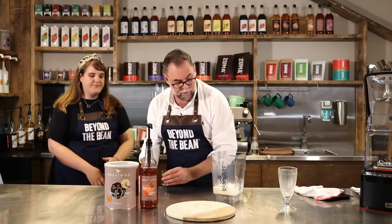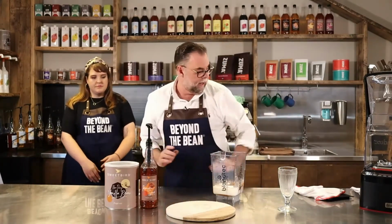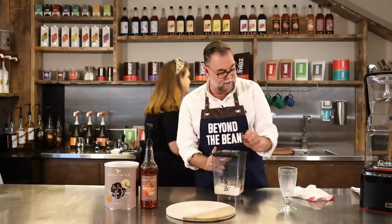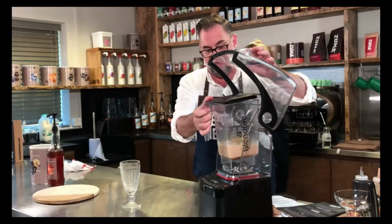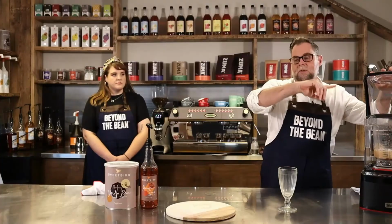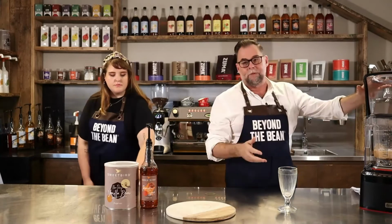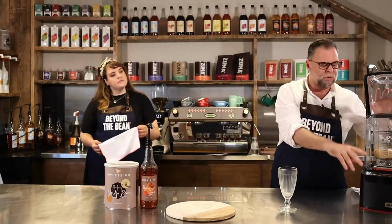Ooh, beautiful. So I'm going to use 2 shots here to give it a nice kick, and then we're just going to pop that in. Now, because this has got hot coffee in it, we just need to blend this on a slightly shorter cycle. If you weren't using any coffee, then it'll need a bit more. I'm going to use cycle 2 on here, which is about 14 seconds.